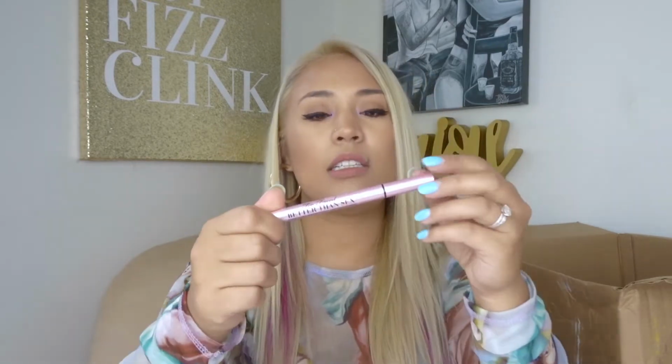I was trying to debate between this one and the roller eyeliner from Benefit, but I heard that this one is a little bit more opaque and it slightly beat out the Benefit one for how long it lasts. So I decided to go with this one, and honestly, I love this thing. I might be back to eyeliner markers now because I've been using my RCMA gel liner, but I might be back to them after using this.